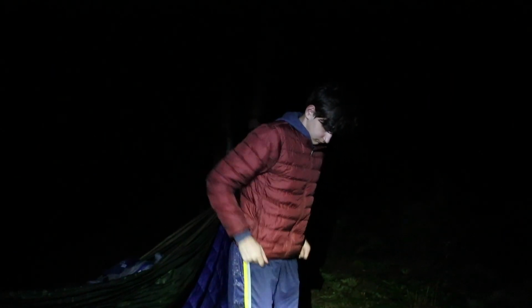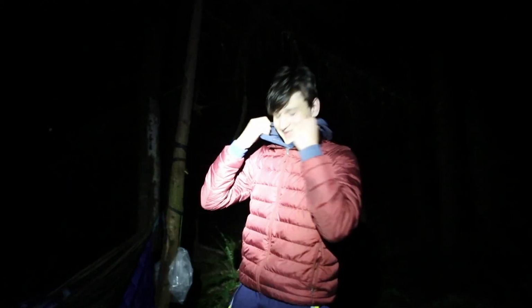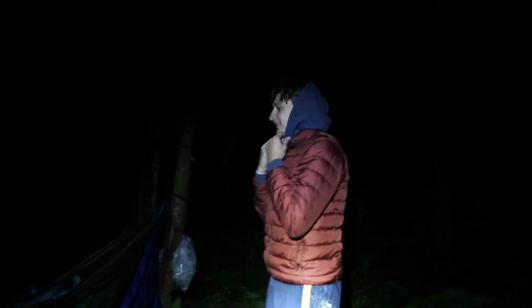Well, good morning, guys. I'm just kidding. So we went to sleep and it started raining, as you can hear. So we're gonna put the tarp up because we don't want to get wet while we sleep. Rain is picking up a little bit more, but not a problem.